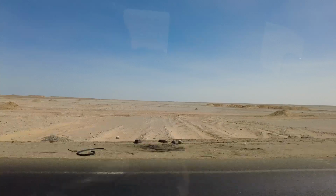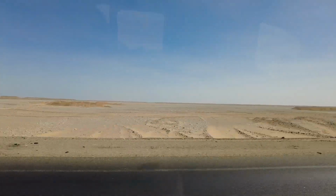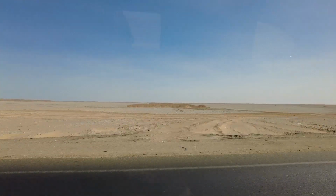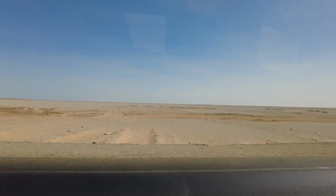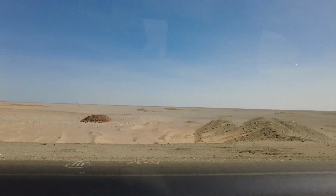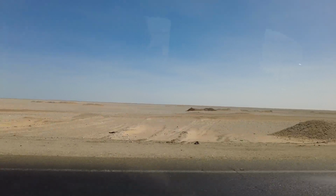From what we have been told, this is a measure to prevent visitors from deciding to stay overnight in the desert. Along the way, all we can see is sand and sand. We stop halfway for a drink and continue to our destination. We are about 231 kilometers southwest of Aswan, on the shore of Lake Nasser.